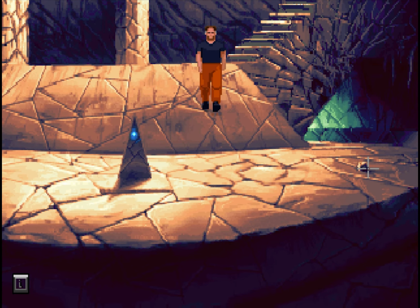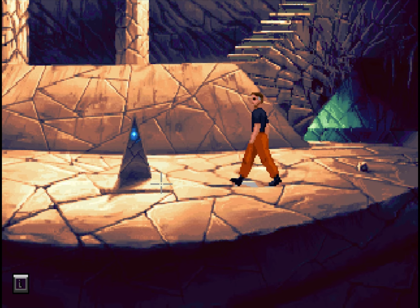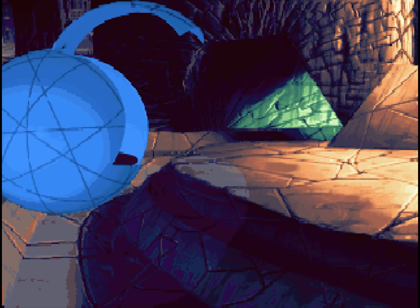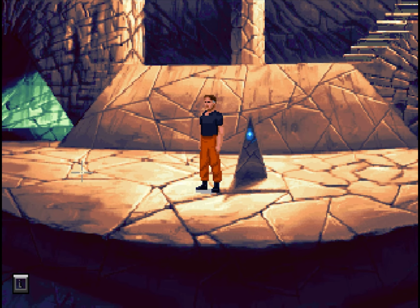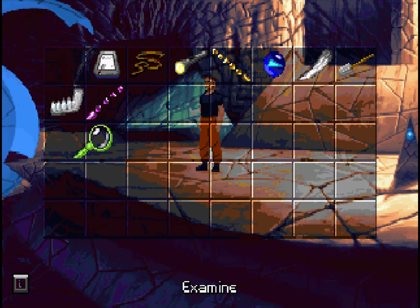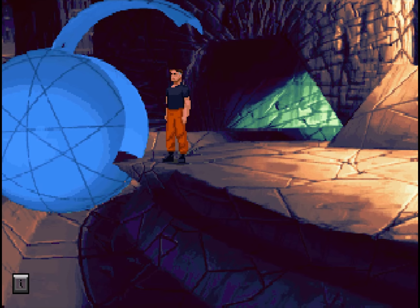Give me this. Oh, it's not a thing. I thought it was a thing. It's not a thing. Oh, taxi. Can I examine this? I'm just curious. The tram seems to be made of crystal. No graffiti either. All right, let's go. I don't know where this goes.